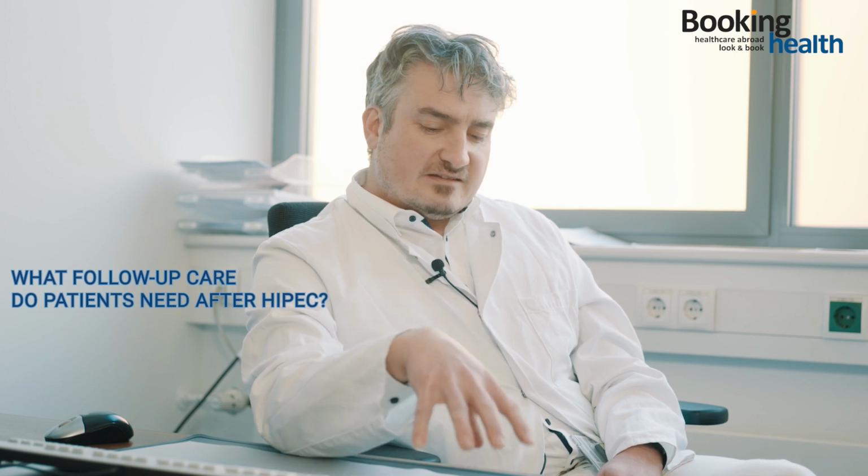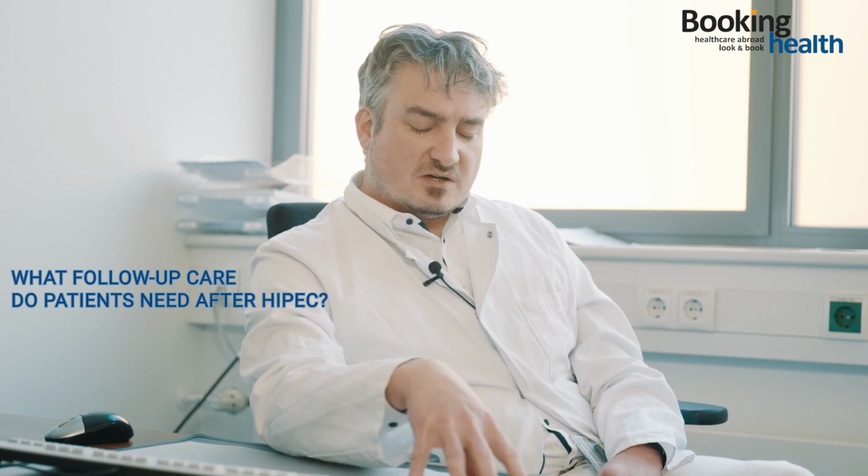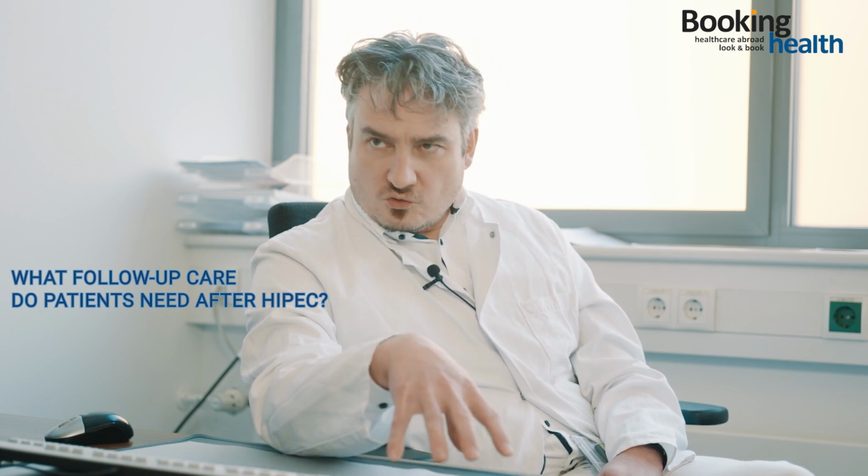In Germany, there is a clear 5-year follow-up care protocol for patients with colorectal cancer. After the completion of treatment at the hospital, the patient visits his or her oncologist for regular follow-up examinations. If necessary, chemotherapy may be prescribed. Basically, medical supervision after Hipec includes blood tests, monitoring tumor marker levels to prevent cancer progression, and imaging tests, the main of which is a CT scan.